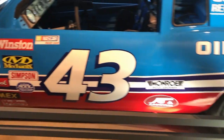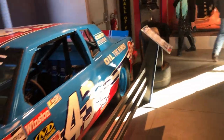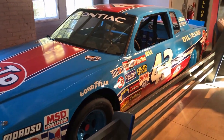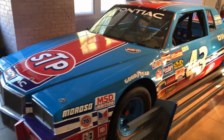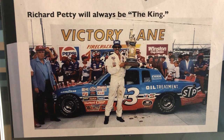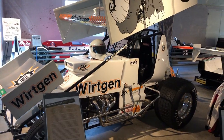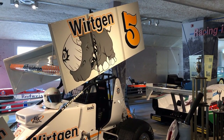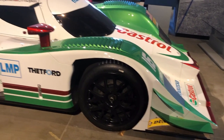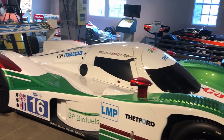Okay, we've gone upstairs, and here is Richard Petty's race car for you NASCAR fans. Of course, Richard Petty is a NASCAR legend. They call him the King. This is called a sprint car. A wing at the top helps the car whip around the corners. Now, everything about this car just says speed.